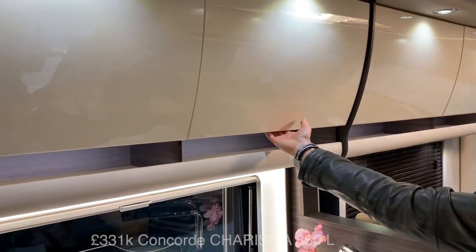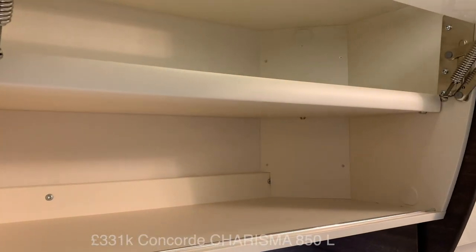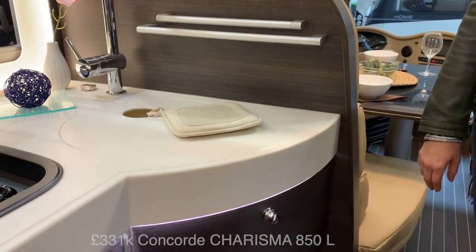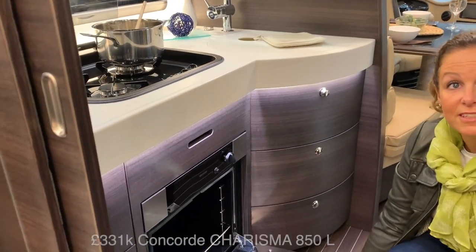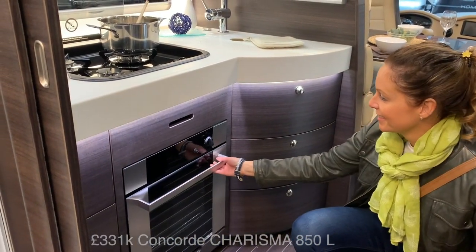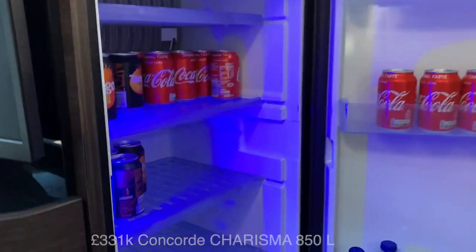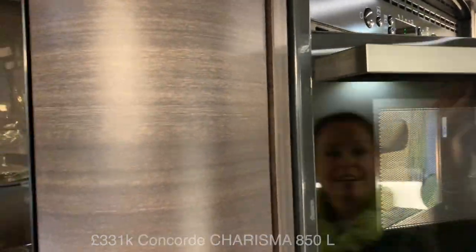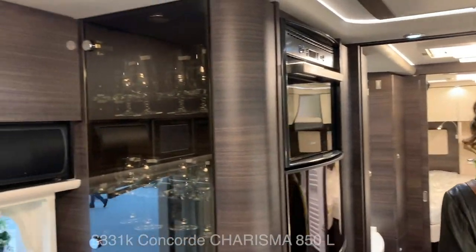Oh, I don't know how to, oh, here we go. There we go. Gosh, that's quite quick, it moves up. Drawers. It's going to be the soft close. That's a big oven, rather than a tiny one, nice big size. Oven and grill. Microwave up there. It's good, isn't it? Very nice. Little door here.